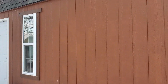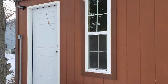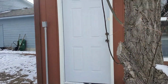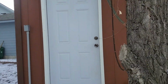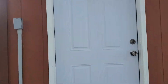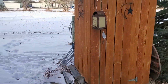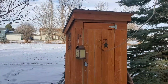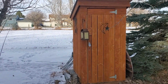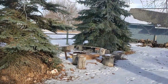And then you got the door and window on this side. And a little solar light for porch light. Then around here we have a little outhouse. It's kind of a compost outhouse, but more for emergency use. But it gets used a few times. And a little fire pit over here.